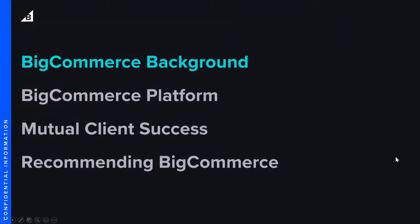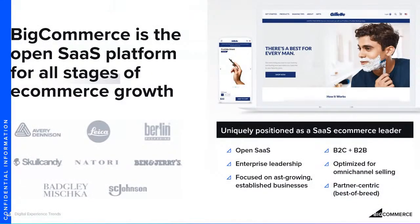All right, let's start off with some background about BigCommerce. So BigCommerce, we are an open SaaS platform for all stages of e-commerce growth. We have over 60,000 merchants worldwide that are building beautiful and interesting storefronts with our platform. And these stores span across multiple customer segments, being B2B, B2C, or digitally native brands. So our all-in-one platform provides everything a business needs to build, manage, and grow an online store, from design to merchandising to checkout, and all the tools that you would need to help your business grow.